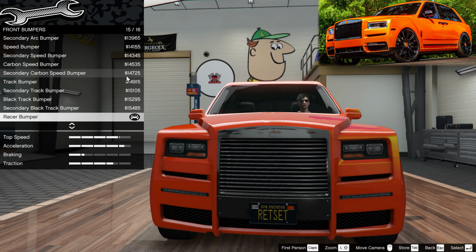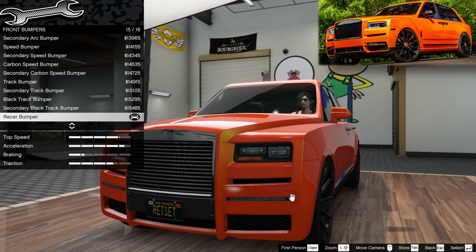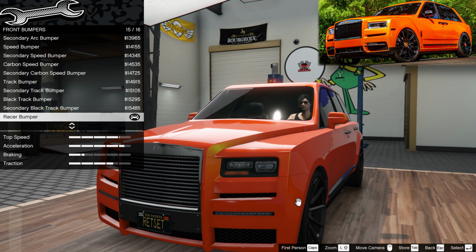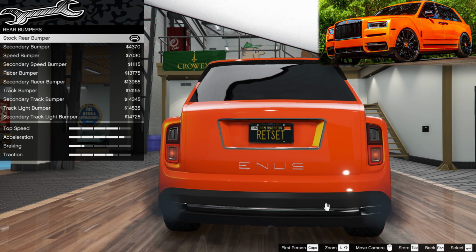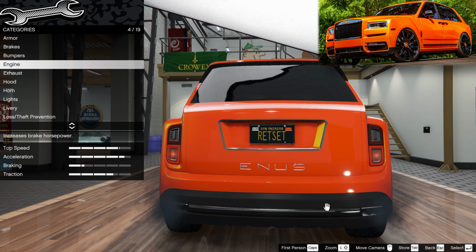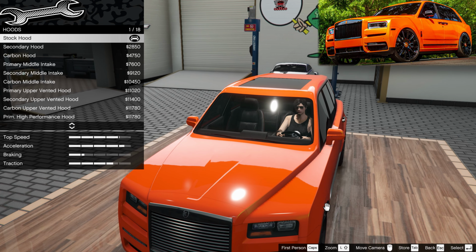On the front bumpers for this car then, I've gone for the racer bumper. I thought on balance this did give the closest of the looks. And on the back it's just the stock rear bumper. The exhaust is stock. The hood is stock.